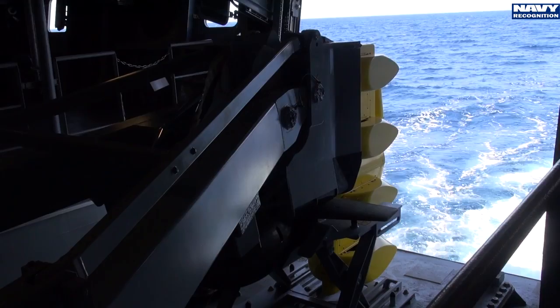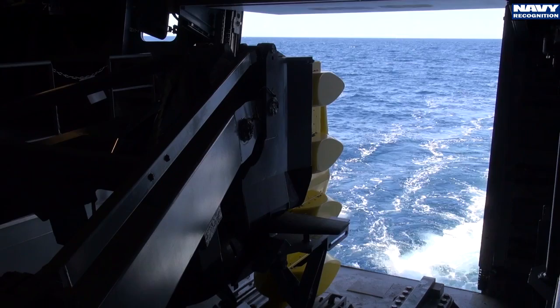Behind me you have the VDS, what we call the variable depth sonar. The aim of this system is to detect all information behind the ship in the sea: submarines, torpedoes, and so on.